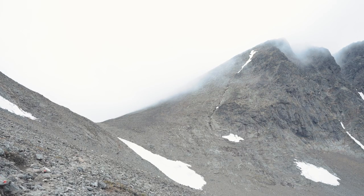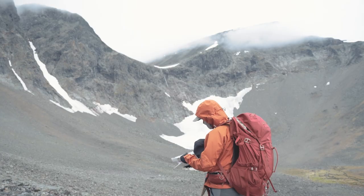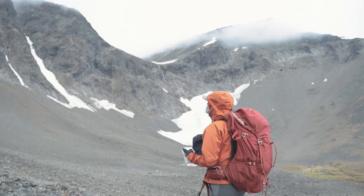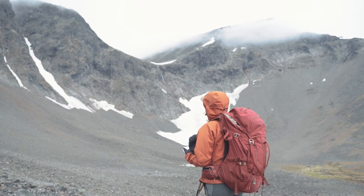As you walk, keep an eye on your map once in a while and make sure you know where you are at all times. A good idea is to download maps to your phone, for example with apps like Swedish Topo Maps or Min Karta, which you can use even if you don't have service. On these apps, you can see where you are by GPS, but never rely solely on electronic devices. Always bring a map and compass as well.